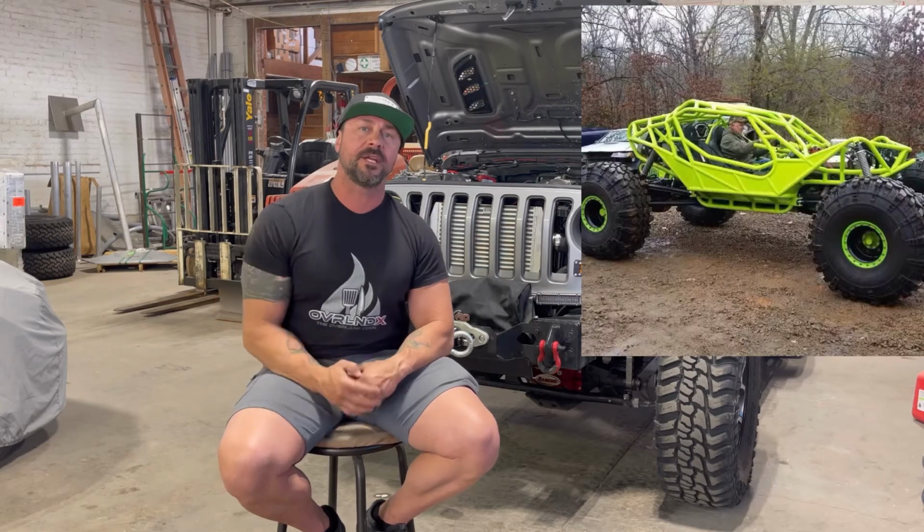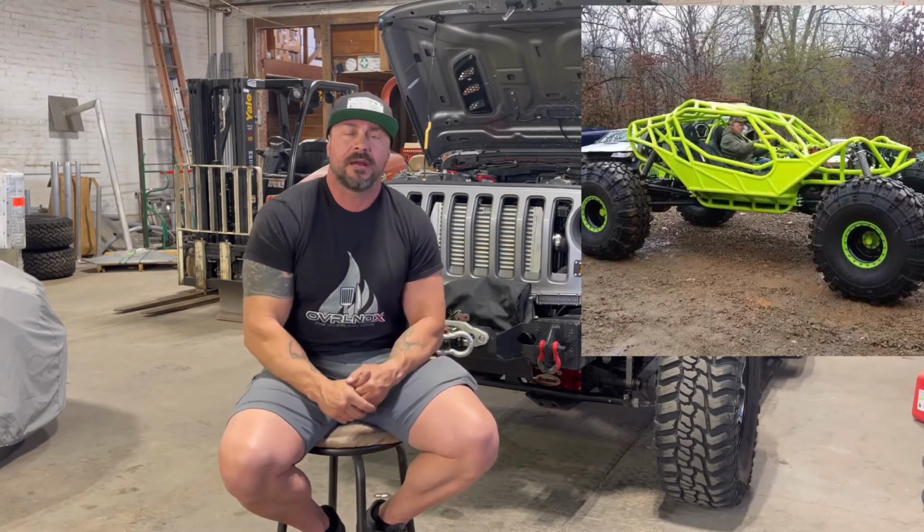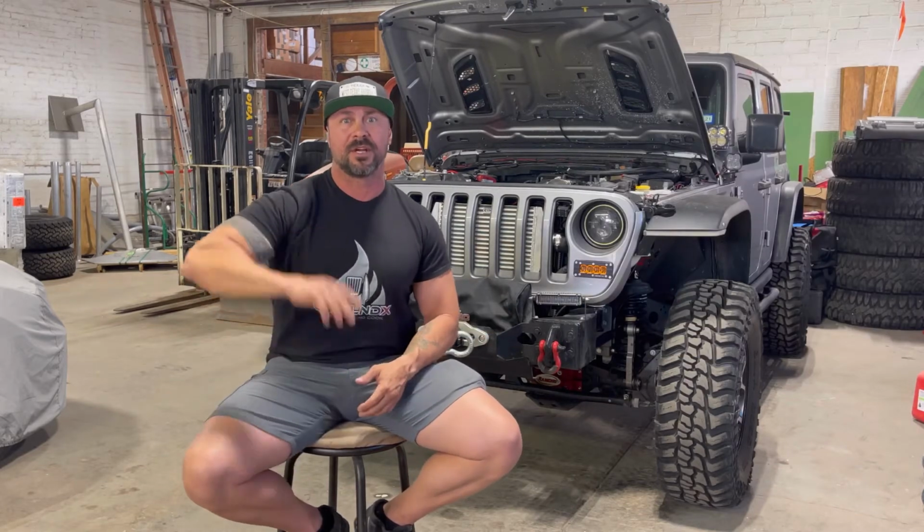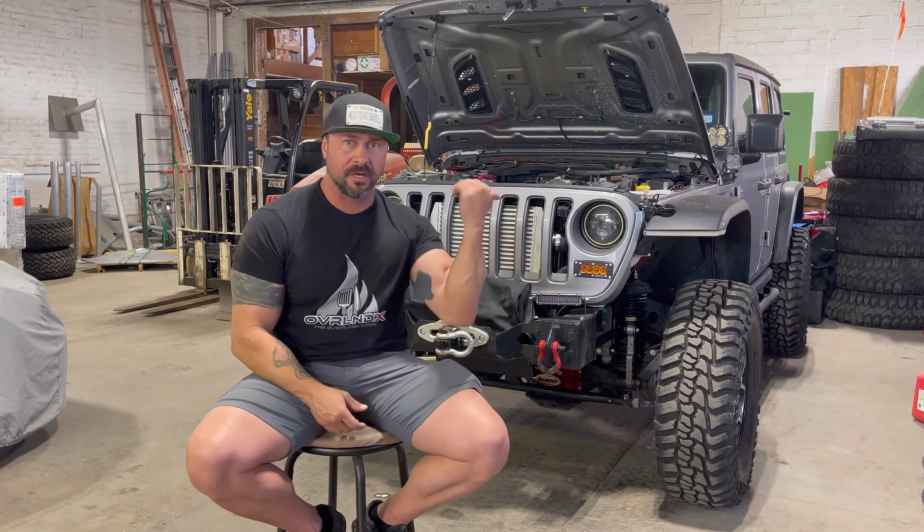If you have a dedicated trail rig and you're accepting of 9 miles to the gallon, or if you live in an area where you don't travel outside of your area but 13 to 25 miles to go to your trailheads, sure, go 513s. I don't know why you need that much grunt. You're gonna snap something, but okay. That being said, what am I going to?